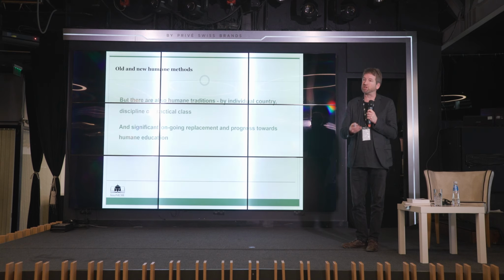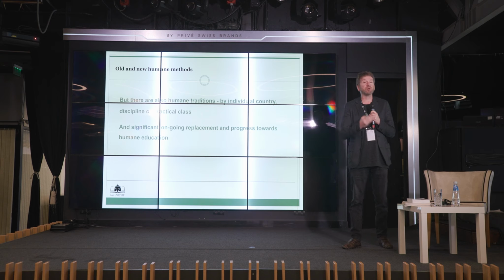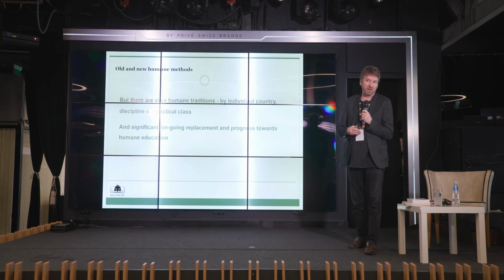I think it's important to recognize too that there's a lot of ongoing replacement. Really from the very early 1990s did some change begin, especially with the introduction of computer software and hardware, where simulations of animal experiments, where simulations of dissections, virtual dissections, were beginning to be produced, and also as an increasing environmental and animal protection awareness brought about student interest, student pressure to bring about change.